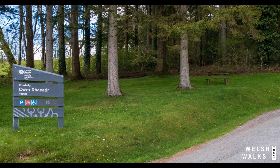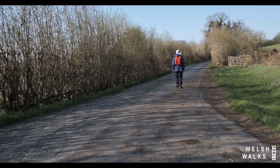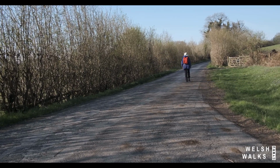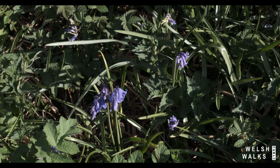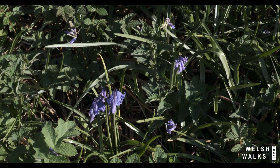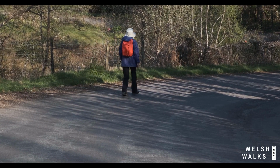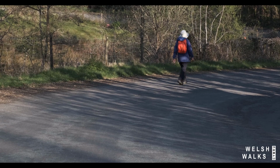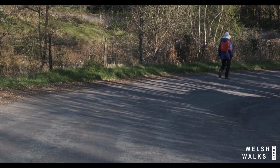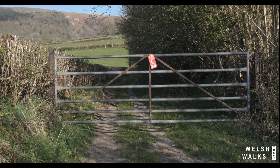The walk starts in the car park, and you walk out of the entrance and turn right down the road, where there's about 800 metres of road walking before you come to a gateway. The road turns right and then left past some cottages. And about 100 yards after the cottages you'll see the gateway that leads to the track to the mountain.